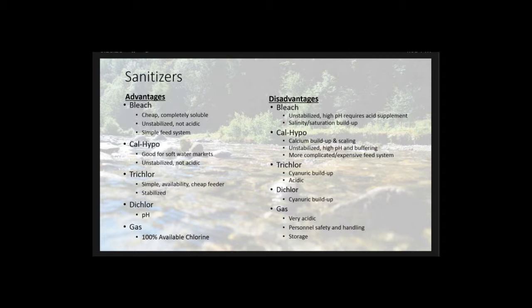So I'm going to show you a lot of the different sanitizers that are out there. And when I'm looking at a redesign, I want to know the advantages and disadvantages of each of the different sanitizers, because for different regions, different things make sense. And I've even used co-sanitization, trichlor and bleach, for example. We can minimize some of those negatives and maximize the throughput, both the disinfectant capability, but also reducing the water change that we have to do.